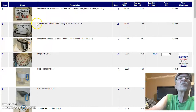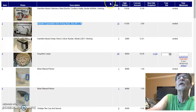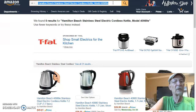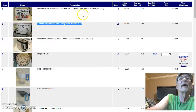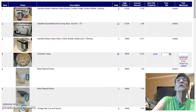Here's a drying dish rack. It went for, that's pretty good size, 60 by 70. That's huge. Anyway, let's see what this was looking like here. That was going for $44.99 plus $8.49 shipping, no Prime showing on that one, and that sold for $3.85. Now that would be a pretty good deal.